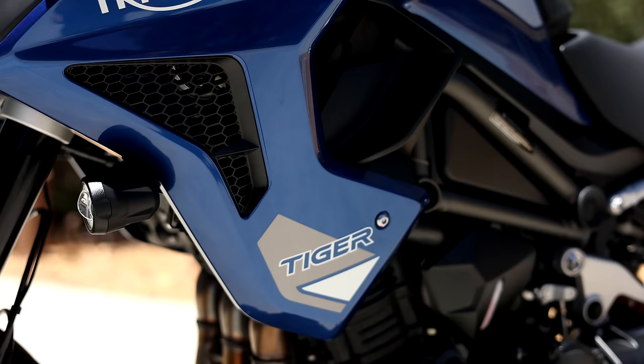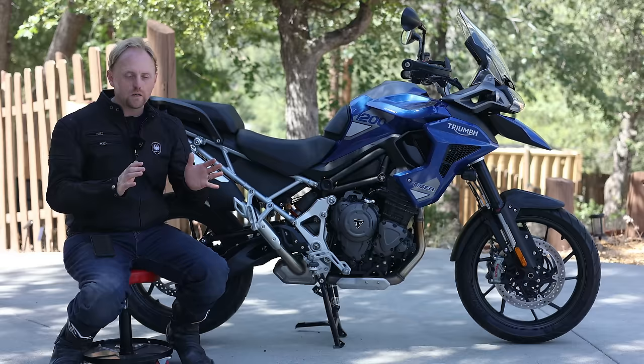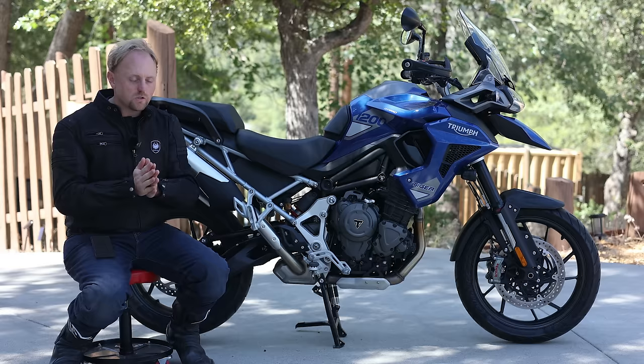Another potential con, and this isn't so much a con for the GT Pro as it is for the 1200 in general, and I think it's going to come into play more when I do the 1200 rally coming up in a few weeks, is that unlike the BMW GS Boxer, which never wants to really stall, it just has that really good low-end fueling, the fueling on this is not quite as smooth.